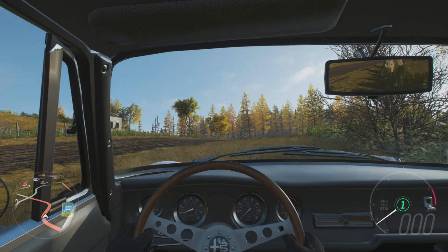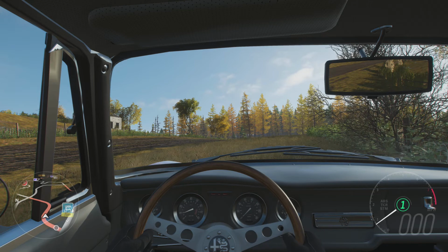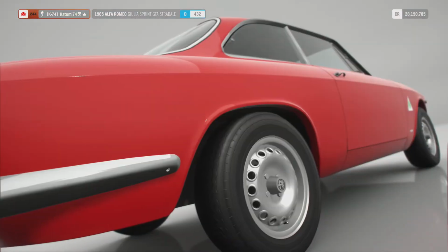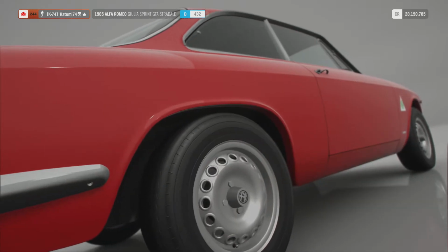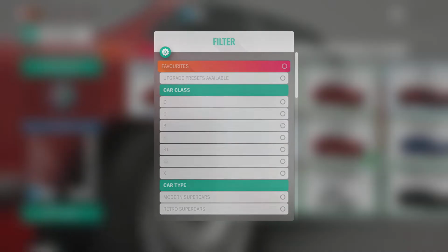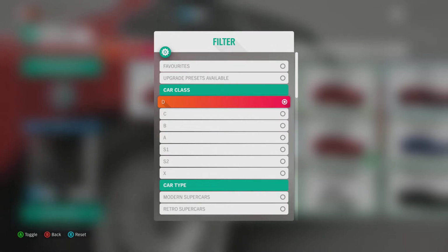I did the Beetle, and then I tuned my Beetle and it really messed it up. I was about 3 seconds behind my previous best. I don't know what car to use. I'm struggling a lot on this because D-class cars are not really something that I use that often. Right, let's filter my cars and have a look at the D-class. I'll show you where the track is and everything in a minute.